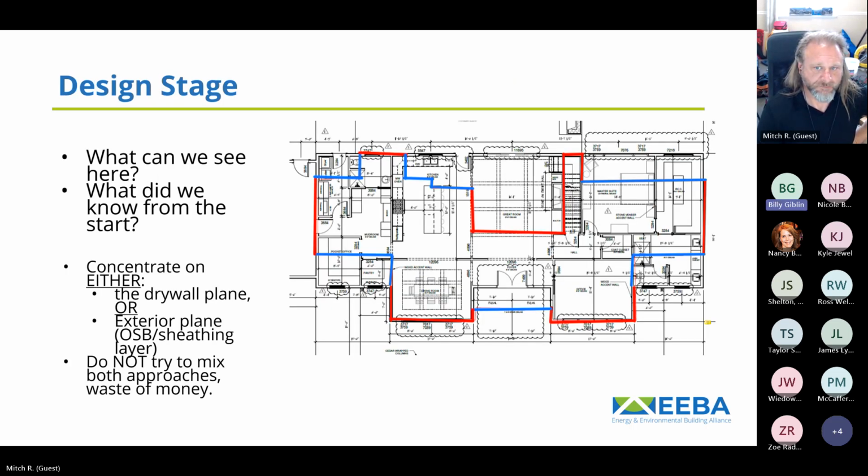Design stage, you should be able to see, and that's the better time to look at: Do I have a continuous thermal barrier? Do I have a continuous air seal around the thermal barrier? And just drawing these lines that they're doing here to really check and make sure, am I missing a spot where, because of a detail, all of a sudden there's no air sealing in a place where air can move through.